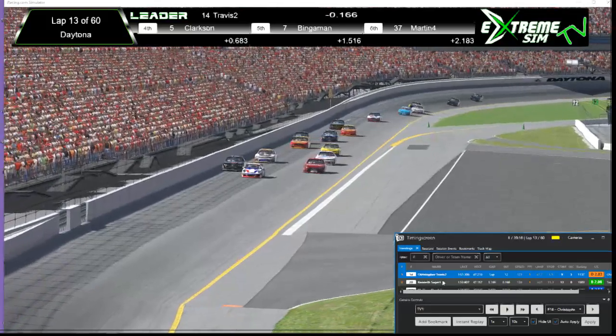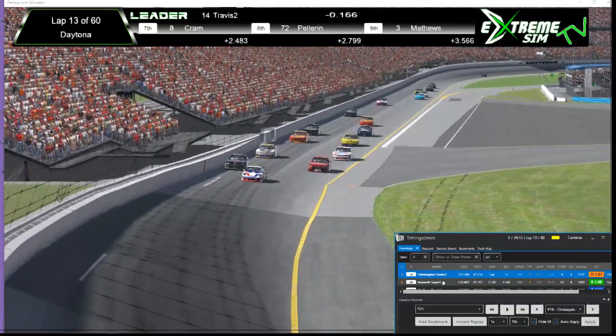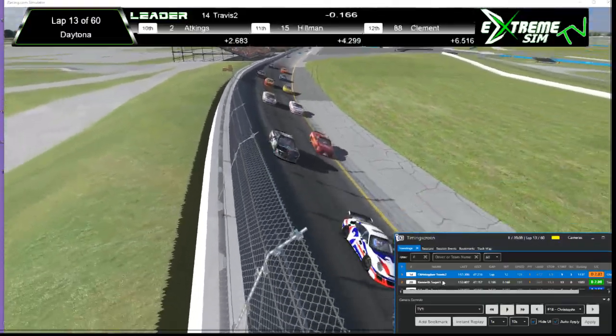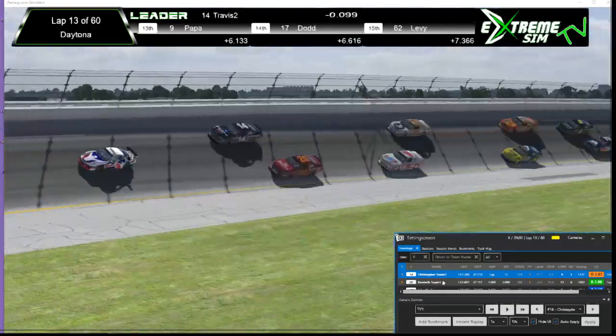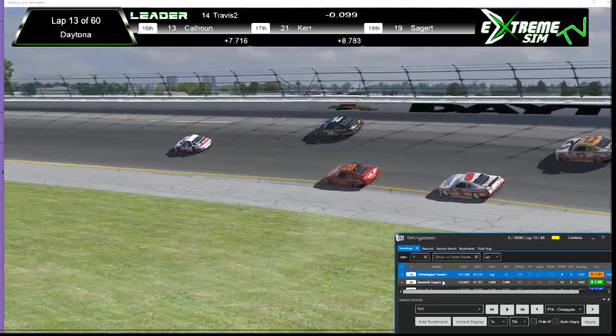A little bit of housekeeping duties to go about here. The 14 did receive a warning after that last restart. Also, the 13 was moved to the rear due to contact during that incident. So both of those cars, one being moved and one receiving a warning, we'll keep monitoring that the rest of the season.